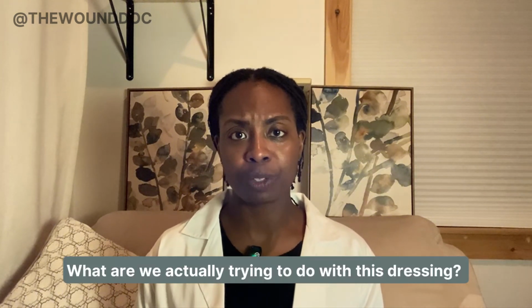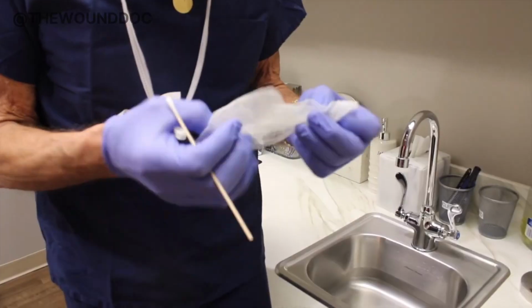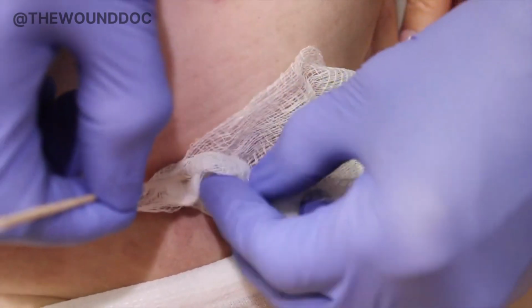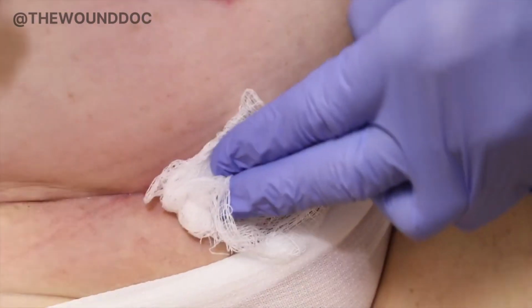Here's a question I ask every time someone brings up wet to dry. What are we actually trying to do with this dressing? If the answer is, I don't know, it's time to pause. If the goal is healing, then our tool should help, not harm. And ripping healthy tissue out of the wound every day, that's not healing, that's re-injury.